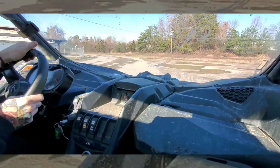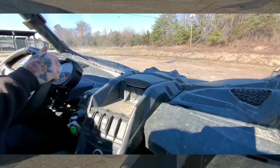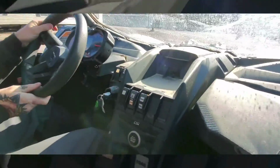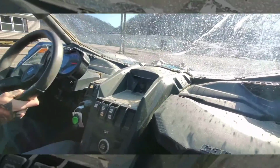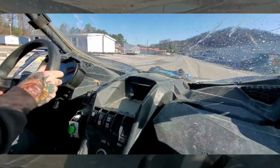Bar loose on the front, so it's a little bit wobbly. Watch it.